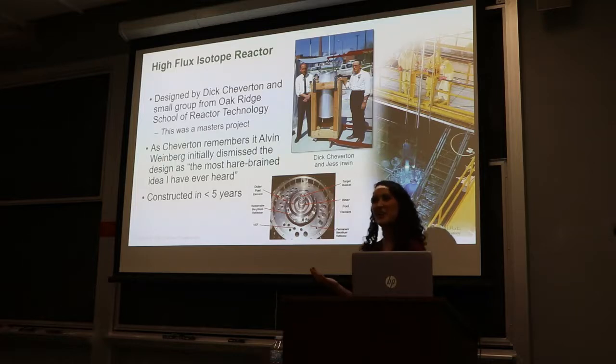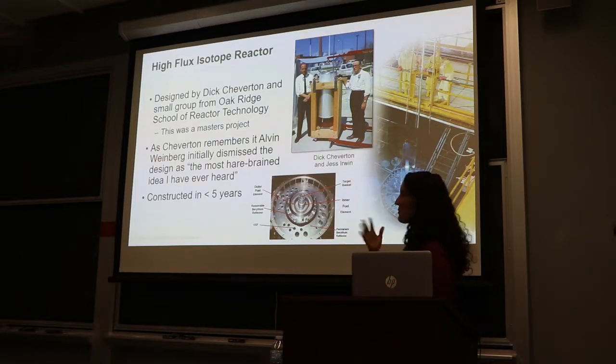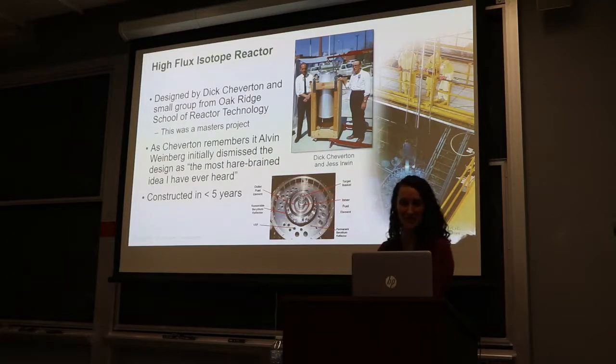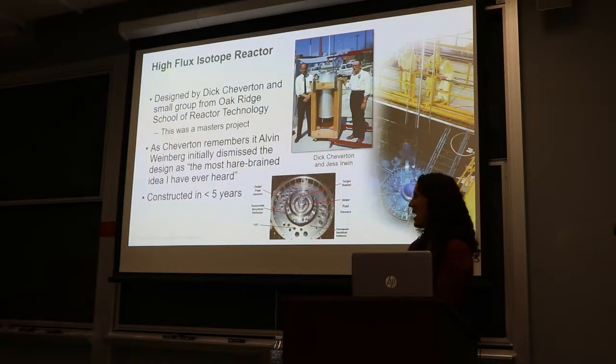This was his master's project. I always like to tell that when we're touring graduate students around the High Flux Isotope Reactor. So this is what you're going to do for your master's, right? You're going to design a brand new reactor that's going to be built in 5 years and still be operating 50 years later? Probably not. Certainly my master's project was not that impressive.